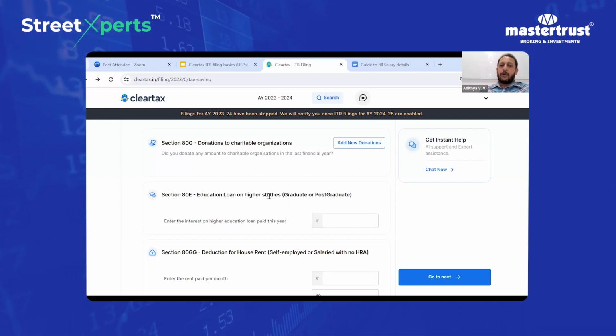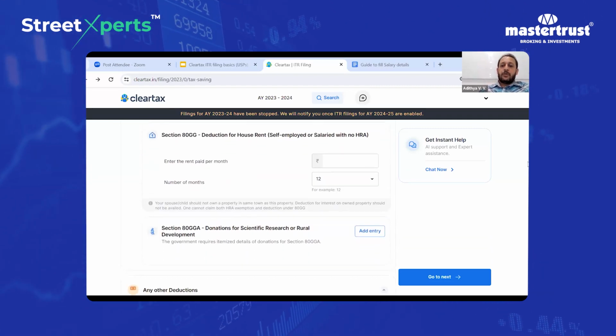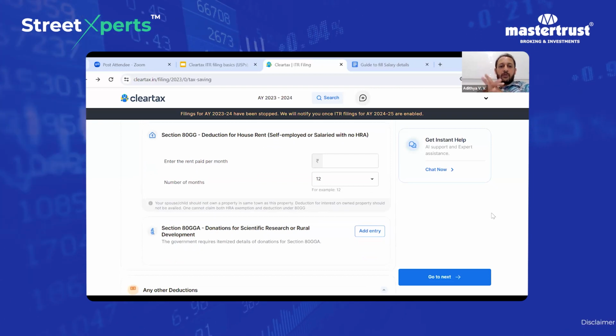It is not the loan amount. It is only the interest amount. You can claim it under section 80GG. So 80GG is the deduction for house rent.